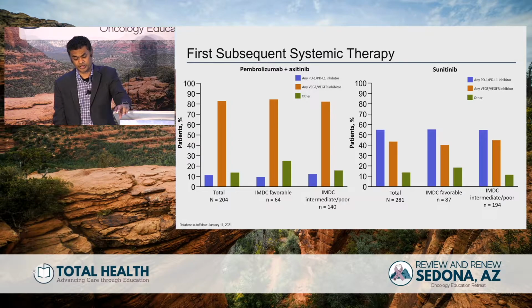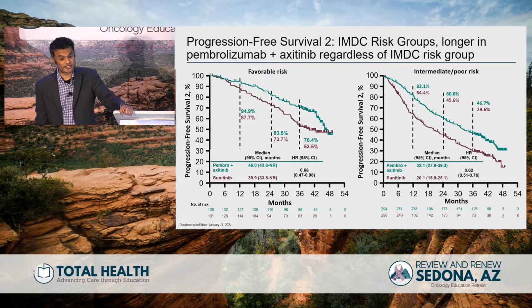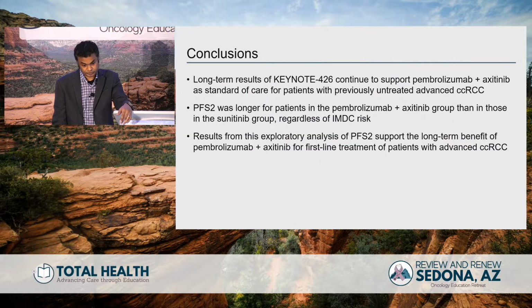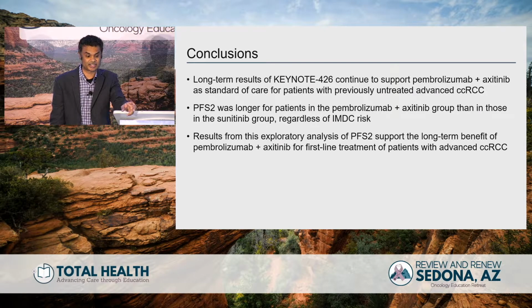And when you look at the first subsequent therapy, the patients that were on the combination arm of pembrolizumab and axitinib, most of these patients went on to receive some sort of VEGF or VEGFR inhibitor. When you look at the sunitinib arm, most of these patients received some sort of PD-1 or PD-L1 inhibitor, regardless of risk stratification. This is the PFS2. When you look at the favorable risk versus the intermediate and poor risk, at every time point, whether it be at 12 months, 24 months, 36 months, the combination therapy of pembrolizumab and axitinib tends to do better compared to sunitinib. So what does it actually tell us? The long-term results of KEYNOTE-426 continue to support the use of pembrolizumab and axitinib as standard of care for patients who have previously untreated advanced RCC.